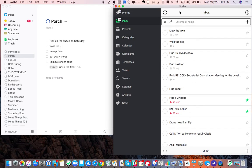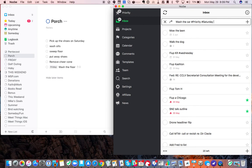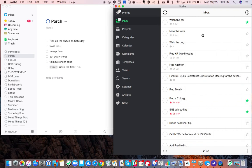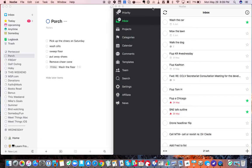Now, the other nice thing about Nozbe is, again, this hashtagging entry system is just ridiculously powerful. So I've done walk the dog, I've done mow the lawn. How about wash the car? Okay, but I'm going to do hashtag priority. I'm also going to do hashtag Saturday. Okay, and I could also use a hashtag to delegate it to somebody else. So just by using the hashtag, I've told Nozbe I want it done on Saturday and it's a priority. I mean, that's just a really, really big deal that I think goes kind of underappreciated in Nozbe. You can't do that in Things. As beautiful as Things is, this hashtag feature is why a lot of Nozbe users find it to be kind of this indispensable app.